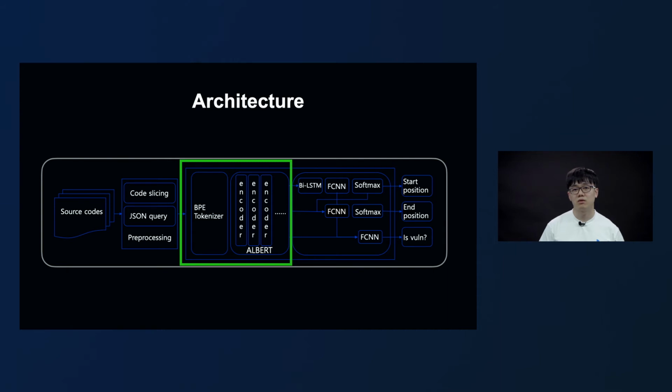In the neural network model, the data turns into tokens. To make tokens, we use byte pair encoding tokenization here. We want to use all the information in the source code, including identifiers like variable names and function names, but they are often composed of several words. So using BPE, we can handle those words efficiently. So we put the BPE tokenizer in the front. And for the BPE tokenizer, we used SentencePiece from Google.